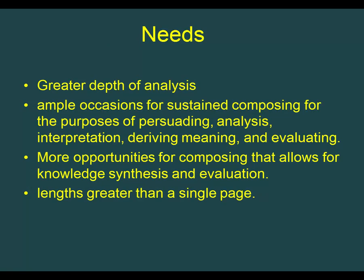The needs of writers demand a greater depth of analysis. So writing is something that really requires a closer look. Much like we do close reading, writing demands are greater and greater, especially with different kinds of formats, genres, and evolving digital texts that are out there today that students will not only have to read but also to write themselves.